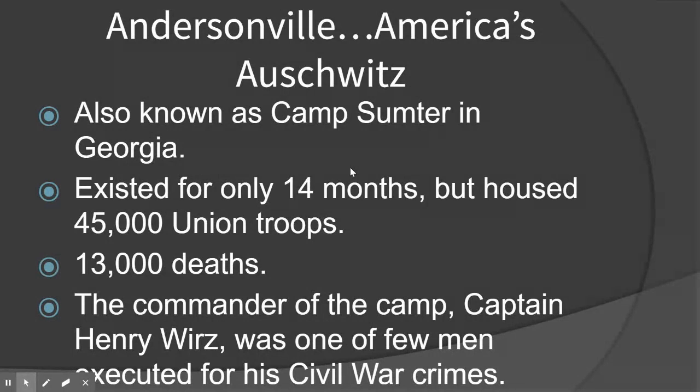Andersonville. Andersonville is said to be America's Auschwitz. Auschwitz, if you know anything about concentration camps in World War II, Auschwitz was the most deadly. It had or witnessed the most death and atrocity for medical experiments and all sorts of things.